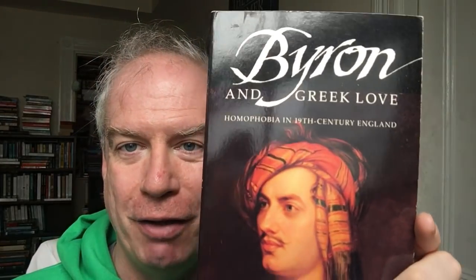So the first one on this transverse pile shouldn't be here. The first one that I encounter should not be here. It is not, strictly speaking, a biography. It's a study. And as much as I love them, and as much as a lot of the ones that I love most are biographically oriented, they are not biographies, so they don't go here. And this is a study of Lord Byron. This is by Lewis Crompton, and it is Byron and Greek Love.